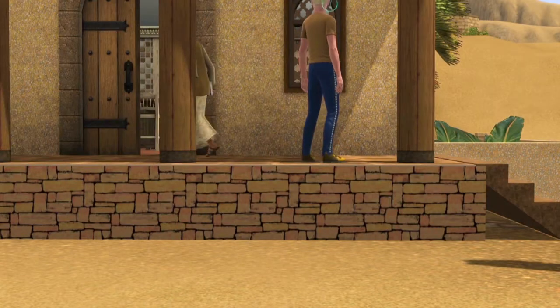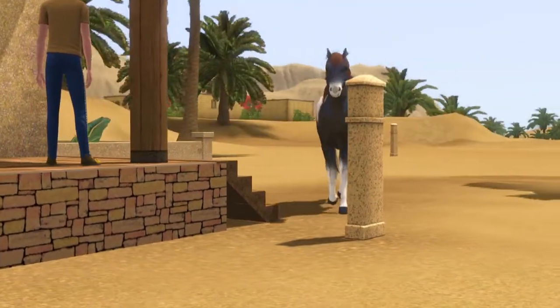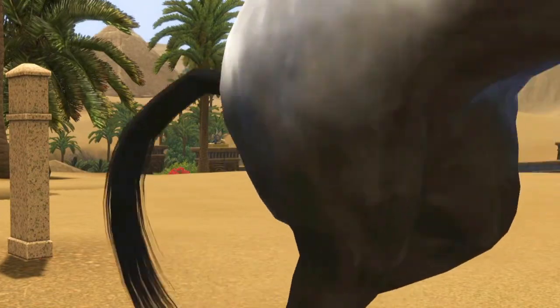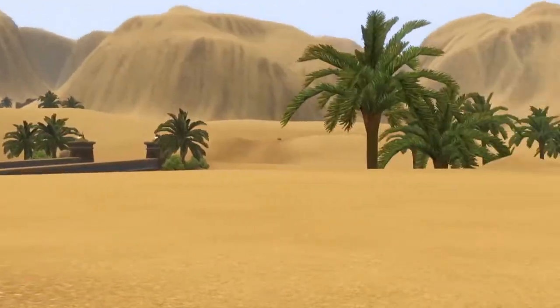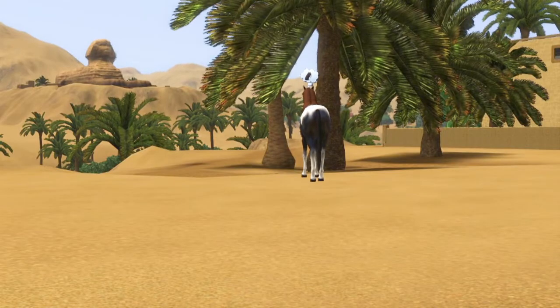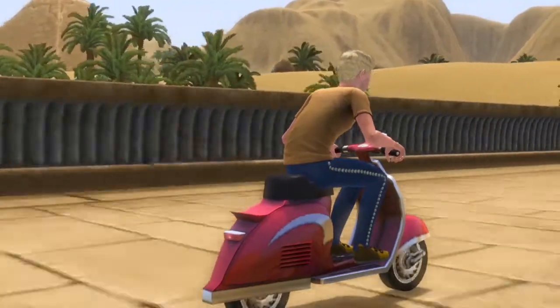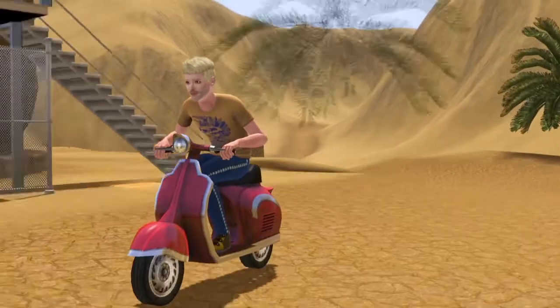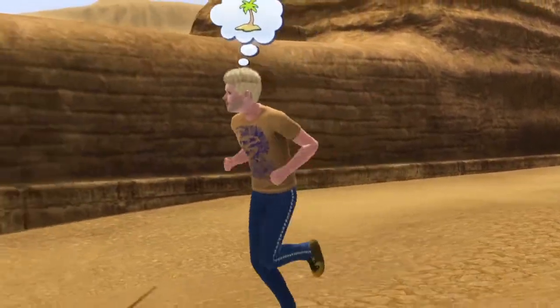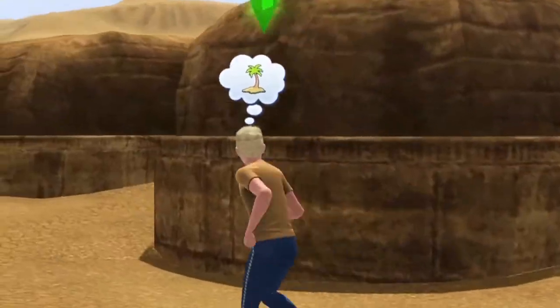Finally, Craig realises he might actually be able to do this. There's strange horses running around everywhere as well. So Craig just sets off on his trusty scooter and heads for the Sphinx. There's the Sphinx off in the distance. It takes him a while to get there, but he does eventually arrive. There it is. Now, to start with, he just needs to plead to the Sphinx. He doesn't want to go inside just yet.